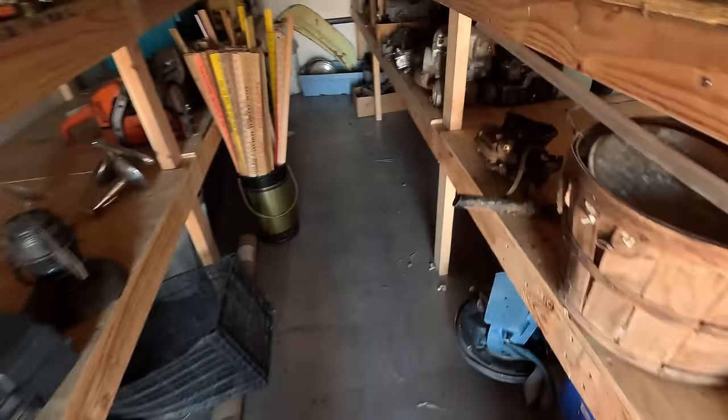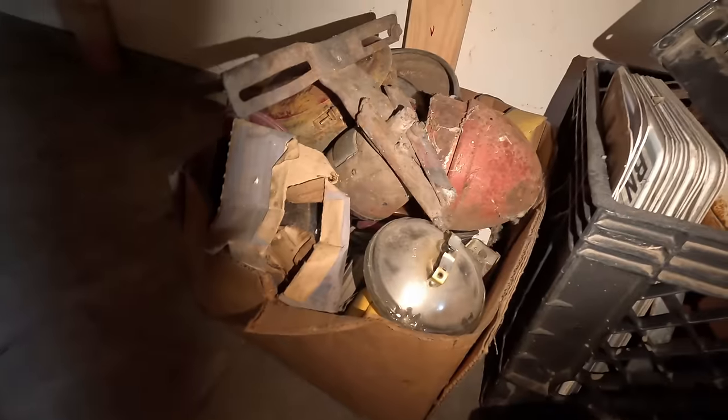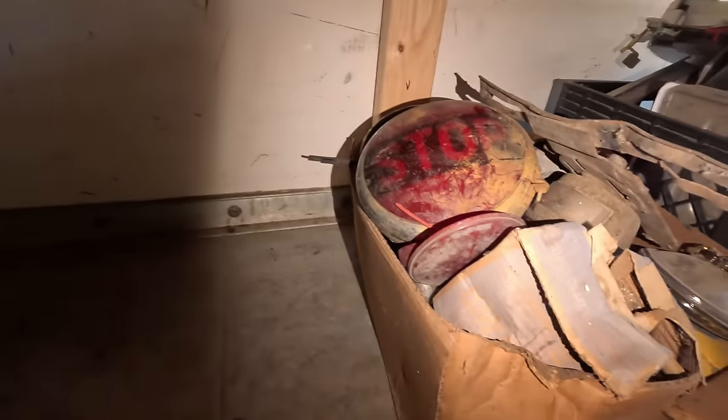Let's see here. Let me get my flashlight out. It's kind of dark in here. Okay, got a whole box of lights. There's a real cool stoplight in there. You can see right there. There's just a whole bunch of neat stuff in that box. I stuck it down there out of the way.